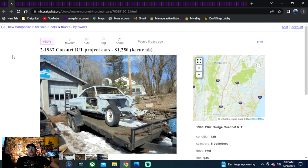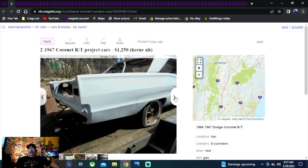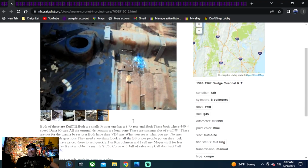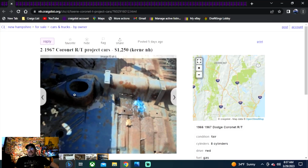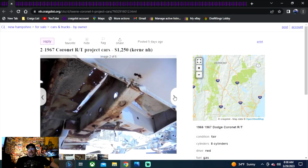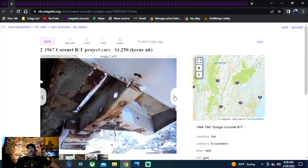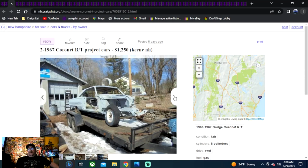On to another one. It's going to be New Hampshire here. 2 1967 Coronet RT project cars, $1,250. 5 days ago, looking for a Mopar. They got no titles, and it don't look like they got many parts, other than it does have a 4-speed hump that's been added to that car right there. It looks like junk. I don't see how it's even worth $1,250 unless you already got one at home that has all the parts you'll need to build this car.